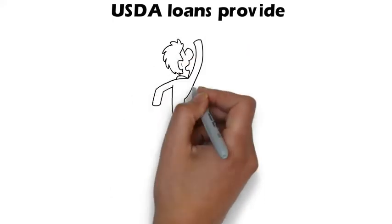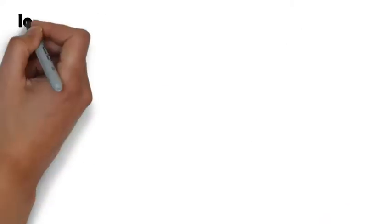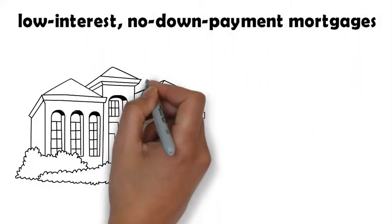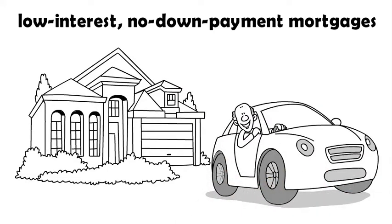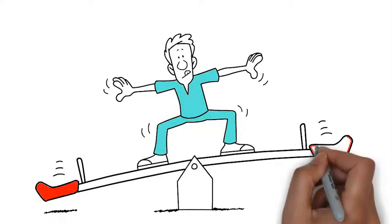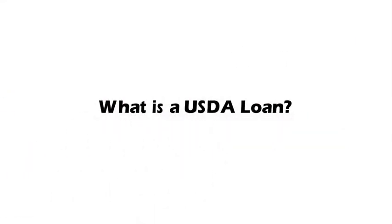an opportunity for low to moderate income households to invest in their future. These low-interest, no-down payment mortgages are specifically designed for individuals to buy the property of their dreams outside the rat race of the big city. But they're not perfect for everyone, and they come with more than one catch. What is a USDA loan?